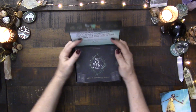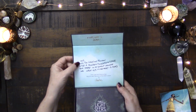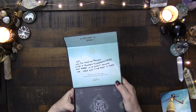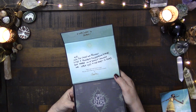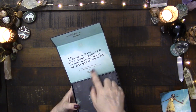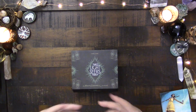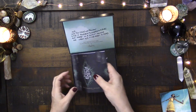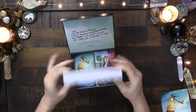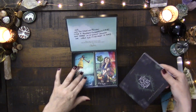So it's a magnetic closure. You open it up and it's numbered 1049 out of 2500, with her name and signature, and it says, and into the gray we follow like 1,000 flickering stars, and there in a sunlight hollow we lose and find what is ours. Dear Light and Shadow Seer, may this deck help you to find what is yours. I love that she says, dear Light and Shadow Seers. The whole concept, it's called the Light Seers Tarot, but the way the light and the dark play off each other is the concept behind it, right? Which is beautiful. I love the mint green tones and all of the accents with that beautiful green. It's gorgeous. Oh, here's a lovely guidebook, so we'll take a look at that in a minute. And then here are the cards.